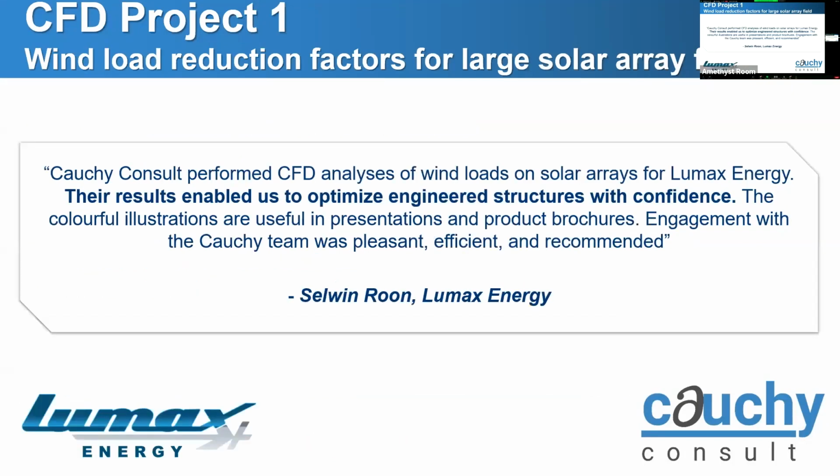And I thought what always is so valuable is just to get some feedback from clients. I would like to highlight what Salva and Roon from Lumax Energy just commented. They are saying the results enabled us to optimize engineering structures with confidence.